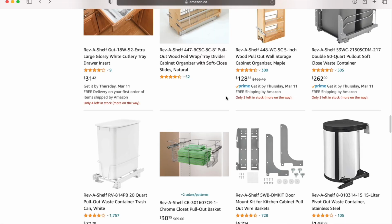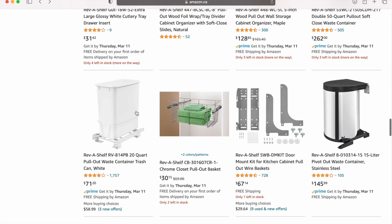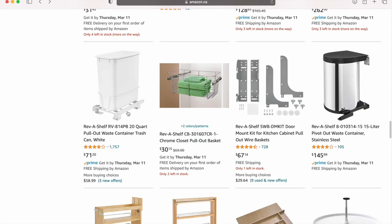All right, when it comes to waste bins, this is a pull-out version. This is very similar to one I have in my kitchen. When you're looking for an under cabinet waste bin, make sure it has a lid, and make sure that that lid has a way of securing the bag. Very handy to have.